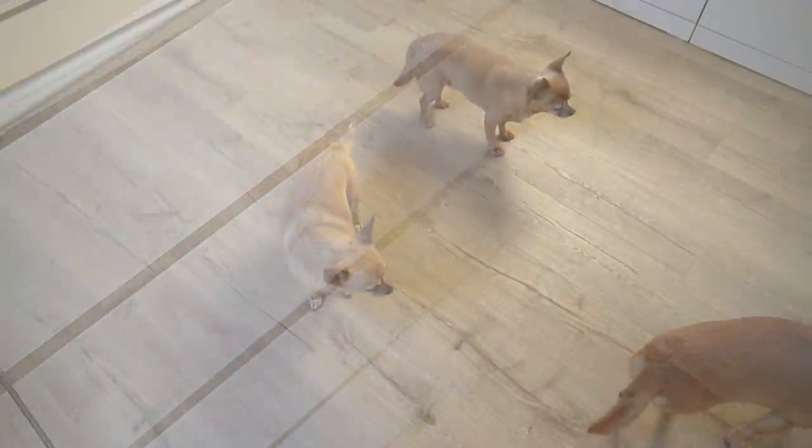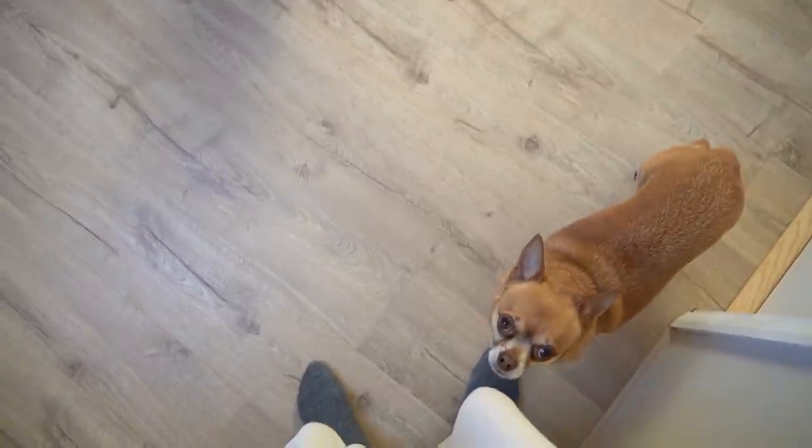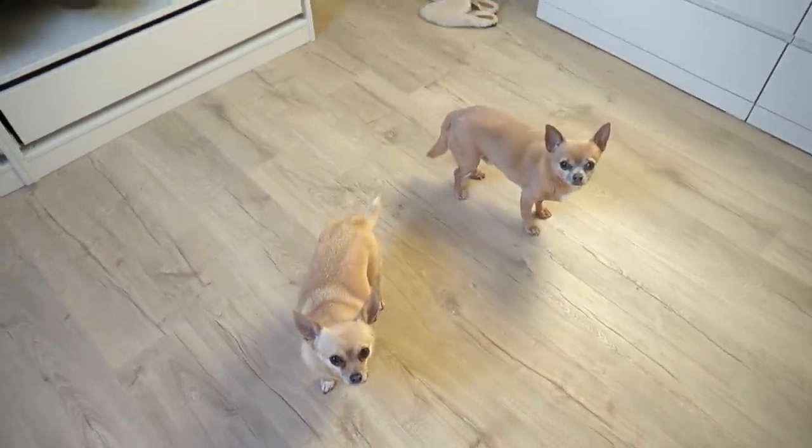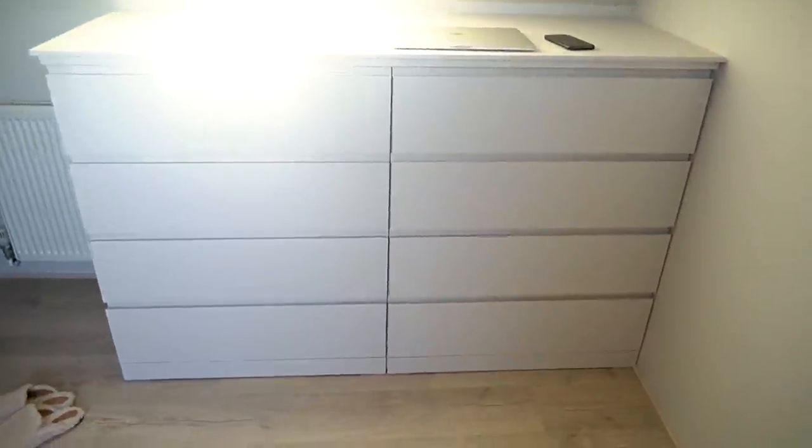Some people have come to help. They're not doing a very good job. Are you, Bee? No. More just, as soon as I sit on the floor, they want to sit on my lap.